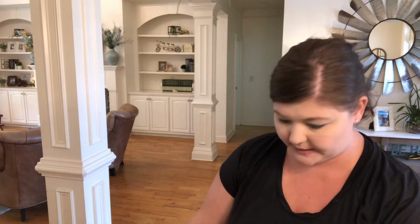It is very heavy. It is probably about 15 or 20 pounds. It is not light at all. Maybe not that heavy, but it feels really, really heavy to me. So I'm very excited to get these on the wall.